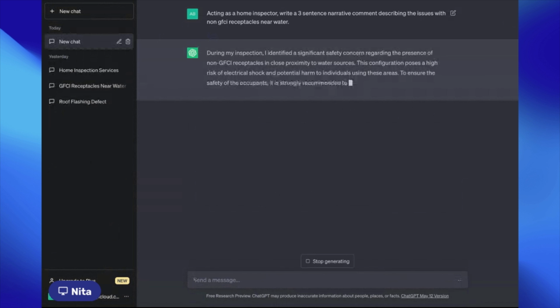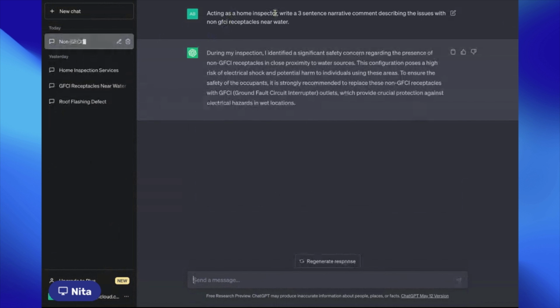And I asked for, again, I told it: acting as a role is home inspector, perform the task is write the comment, and the format is a 3 sentence narrative comment. If I wouldn't have said 3 sentence, it would have written about 4 or 5 paragraphs. So that's why it's important, again, to follow that framework. And as you can see here, it has given me a 3 sentence narrative comment that is talking about the problem with having non-GFCI receptacles near water.